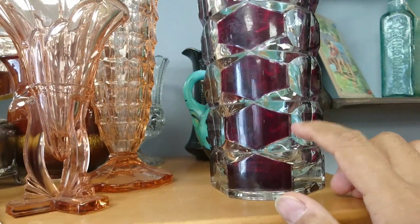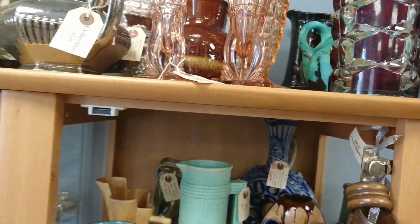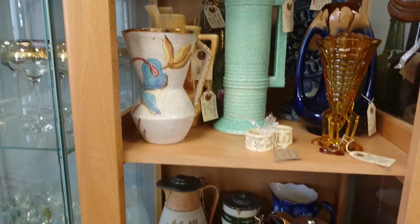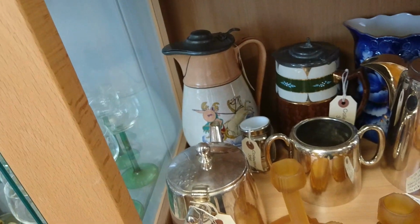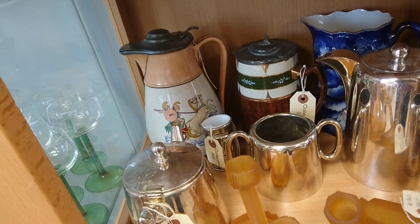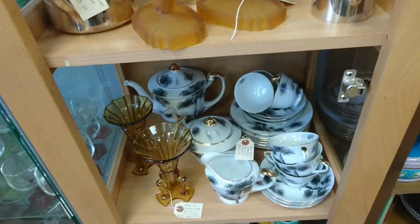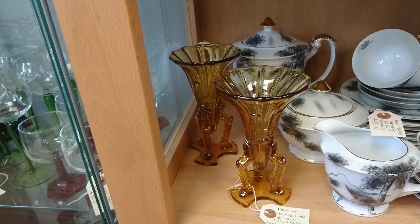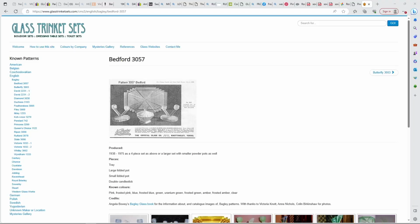Another J.D. Durand Luminarc vase, a big one. What else is here? Well, these are, I've seen these before. I know I can look them up. Look, more rocket vases.